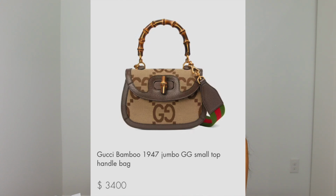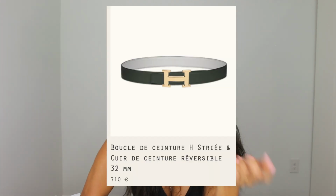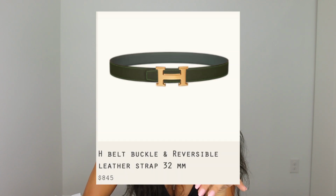Now, I wanted to show you a few different brands, right? So I picked this Gucci bamboo bag in a size small that I absolutely love. This bag here in the US is $3,400 plus tax. Abroad in Europe, it is 2,800 euros. If you calculate this with the taxes here in the US, you will be saving $838 by buying this in France or Greece or Italy. Now let's look at a classic Hermès belt. This will cost you 710 euros in Europe, and it will cost you 845 bucks plus tax here in the US. So if you buy this there, you're gonna be saving 194 bucks.